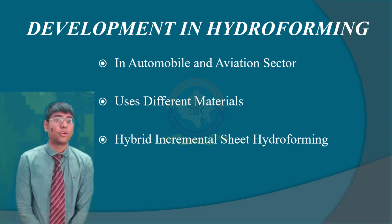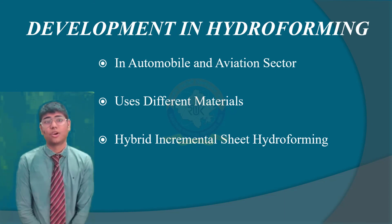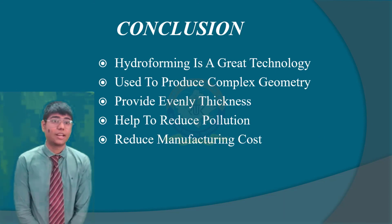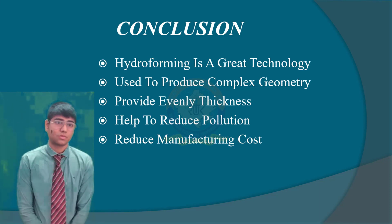So instead of a solid supporting tool, pressurized hydraulic fluid is used in this process. This process is known as single point hydroforming. Conclusion: hydroforming is a great technology used to produce complex shapes, reduce pollution, and reduce manufacturing cost.